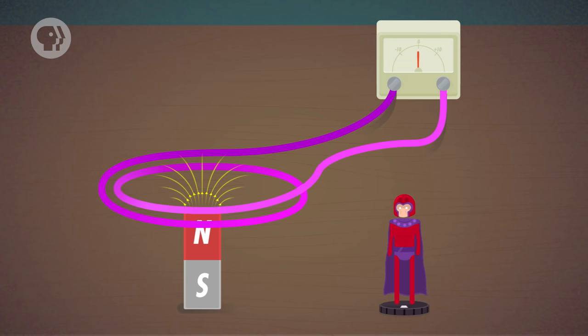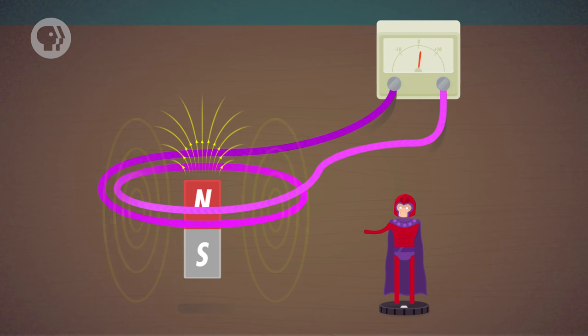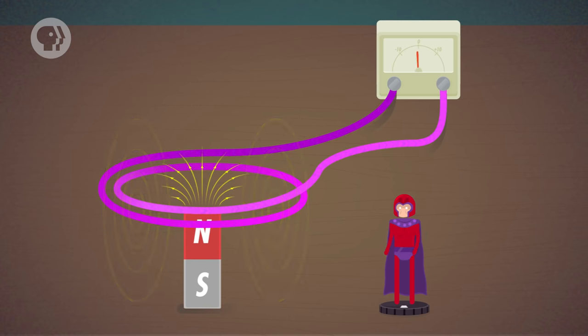Let's try it. In our first scenario, where we move the north pole of the magnet closer to the loop of wire, the generated magnetic field was pointing upward. So the current will be moving clockwise along the loop. In the second scenario, where we move the north pole of the magnet away from the loop, the generated magnetic field is pointing downward. So the current will be moving counterclockwise along the loop.